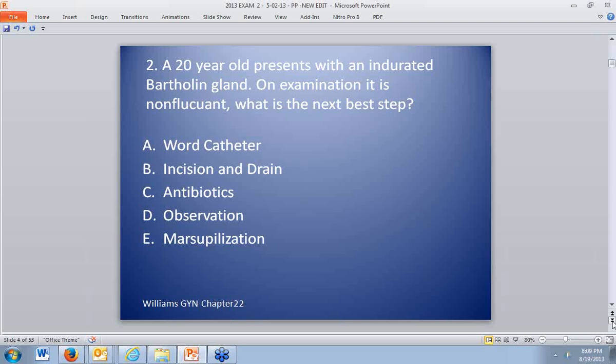The right choice will be observation, because at this point in the question, there is nothing that said that it's infected, so basically it's not an abscess. Even for a Bartholin gland cyst that is not infected, we don't give antibiotics, we just observe. And marsupialization will be the option only if it's recurrent. Right, exactly. Although this is not an abscess, it may be starting into something, and you can observe these. This clinical picture is definitely an observation.